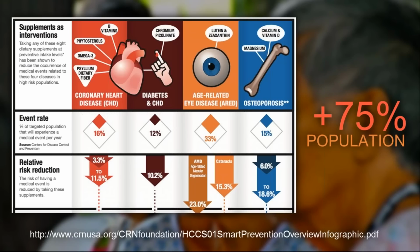So again, what we're trying to tell people is that your body functions. While it functions, it needs certain nutrients. And if you would just source it out from food, it may not be sufficient to provide what your body needs.